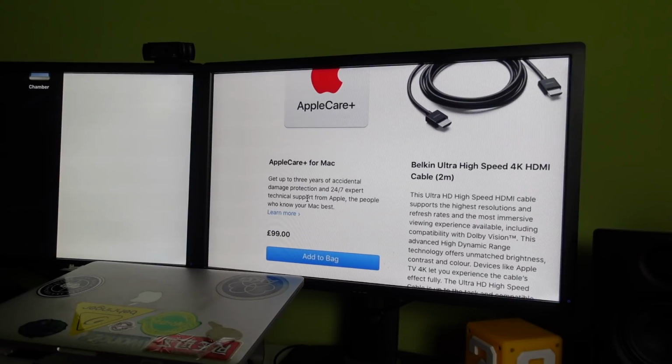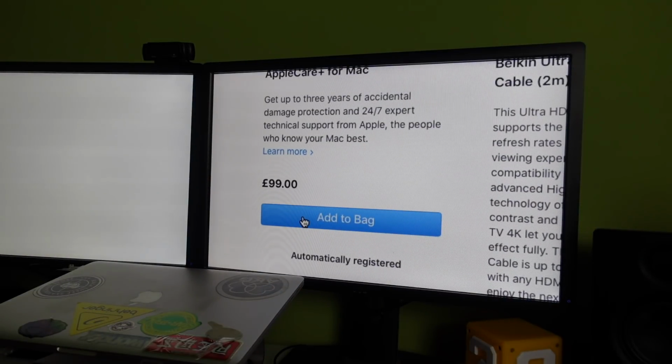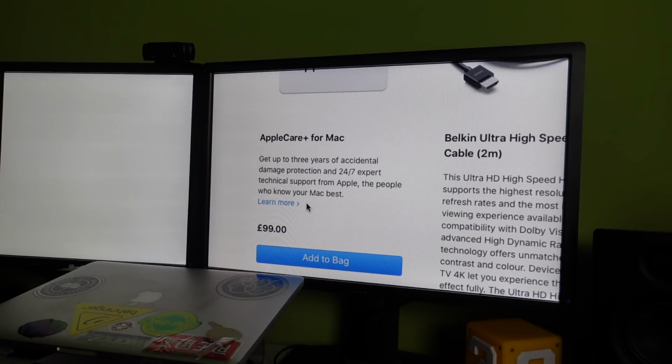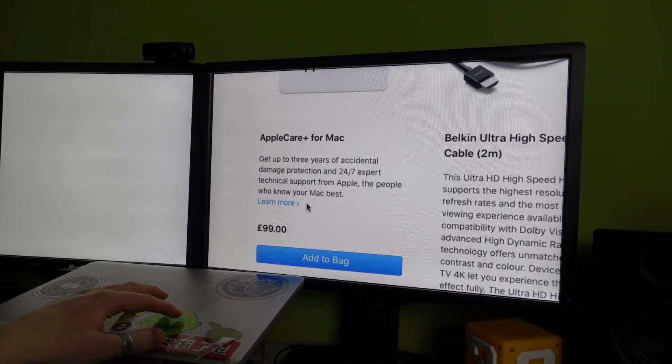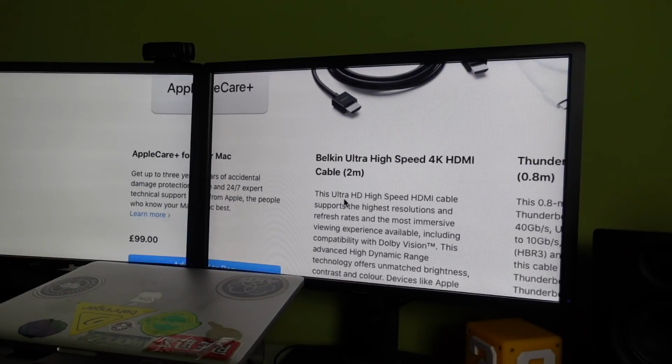Apple Care. I'm not going to add Apple Care, even though 99 quid for Apple Care is pretty good, isn't it? I think I paid over 200 for Apple Care on my MacBook Pro when I bought it. I went for Apple Care, but that was because it was a portable machine. For the Mac Mini, I'm not going to go for it.